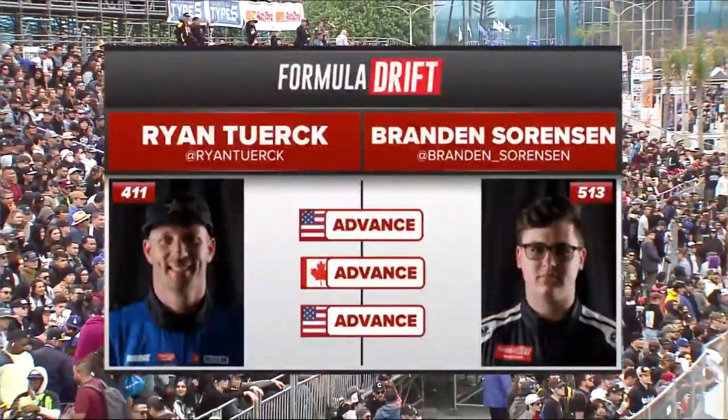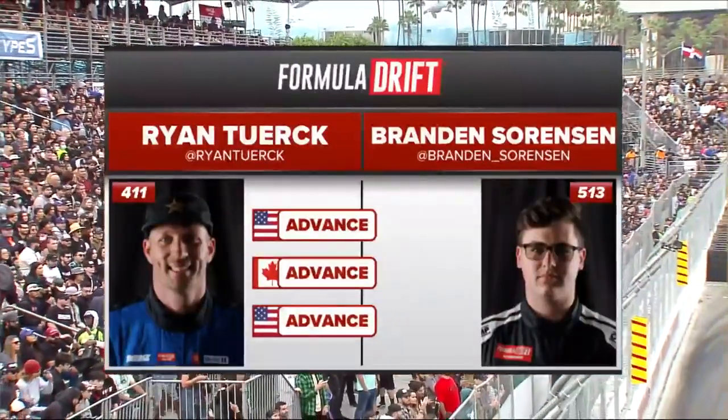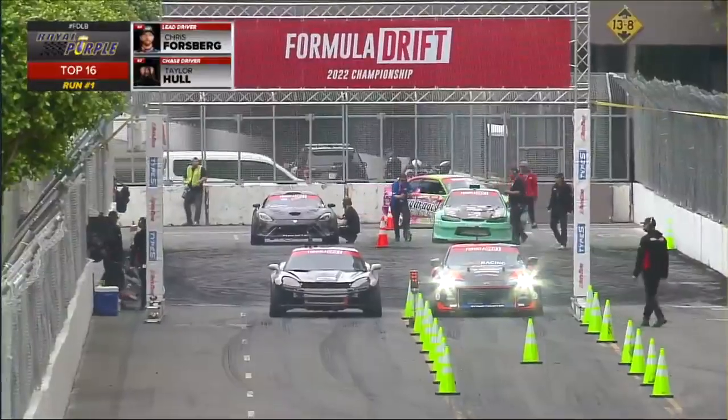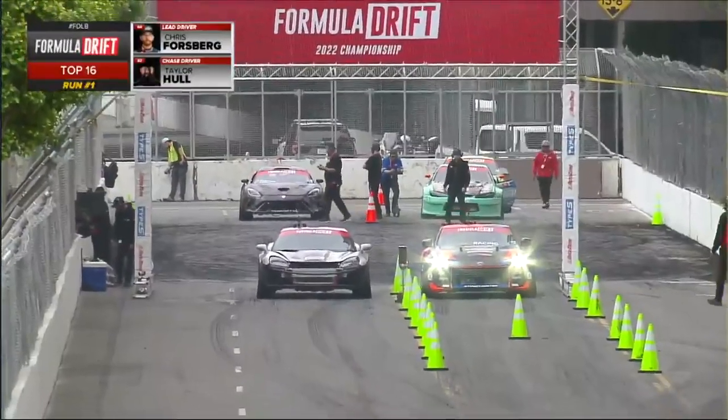So slide him left for Ryan Turk, right for Brandon Sorensen. One, two, and three, it's unanimous. Ryan Turk gets the win. Comp Cams, Yellow Speed Racing, Liquamoli, brand new Corvette for him. Two new cars, same great drivers.